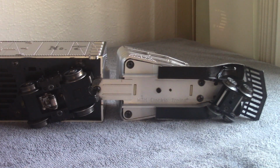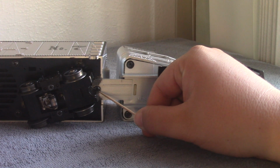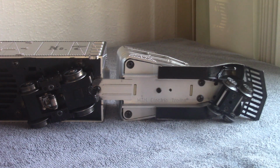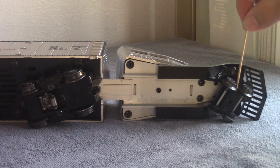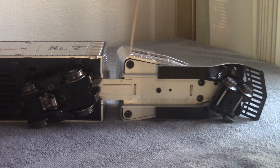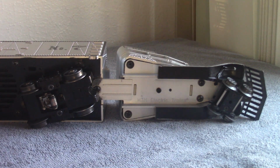Here is another look at the front of the undercarriage of the cab, and here is the screw. It's just a standard screw for separating the body and the cab. Also, you got the underside of the cab, including the front trucks, and these 4 screws are the screws to take the cab portion off the body.